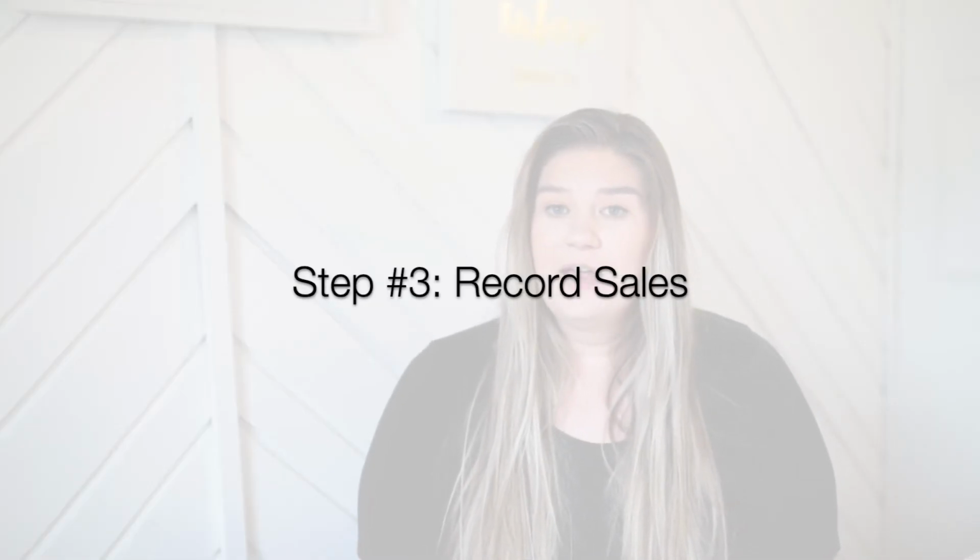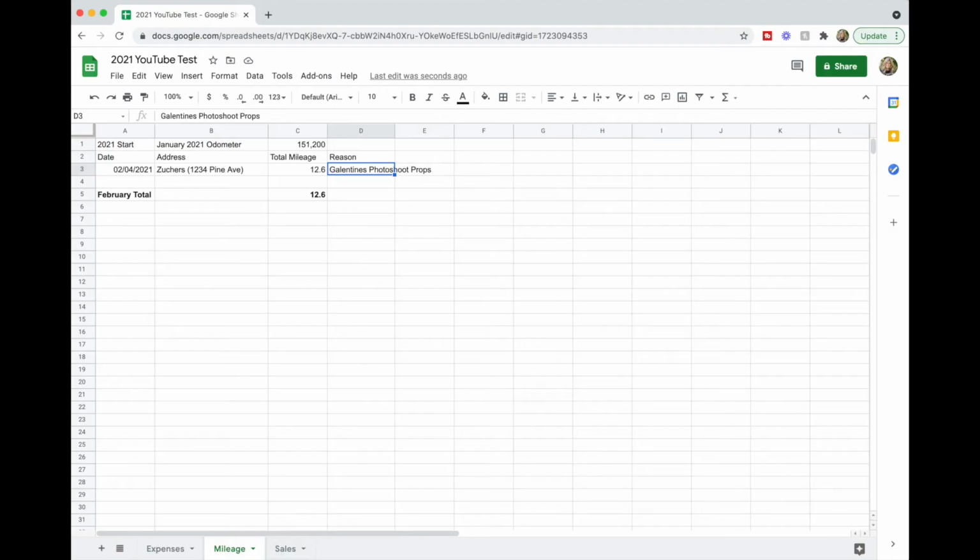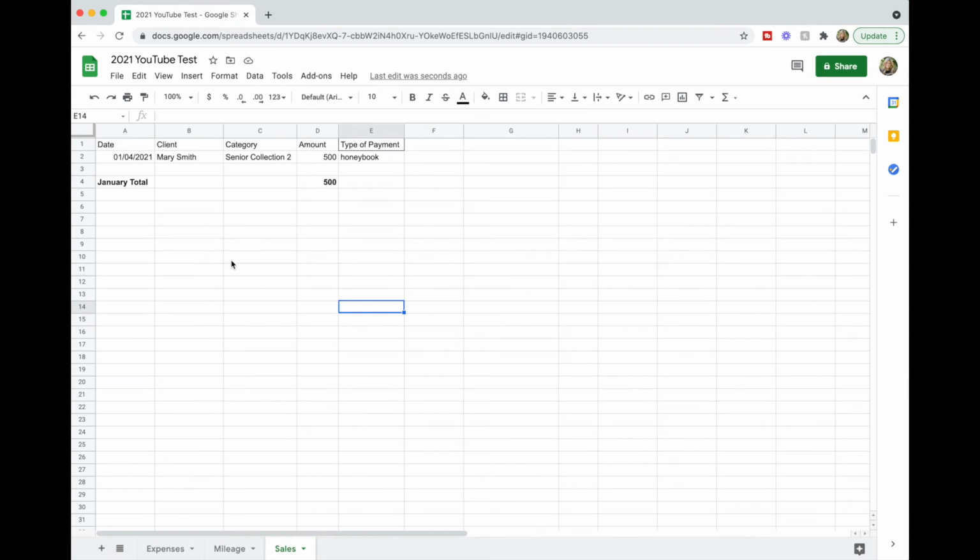After my mileage, I then move on to sales. So any sales I had that week, I record, you know, obviously the client's name, how much it was, and the date. And then the last sheet I have here is a sales sheet. So again, same thing. I have the date of payment, who paid me, what it was, and then the amount. And then I like to put the type of payment because I do have a couple different places that I take payment. So if it was a HoneyBook payment or a Square payment, that way it's just easier for me to recall later if I need to. And same thing at the end of the month, I like to add up this total column to know how much I made.